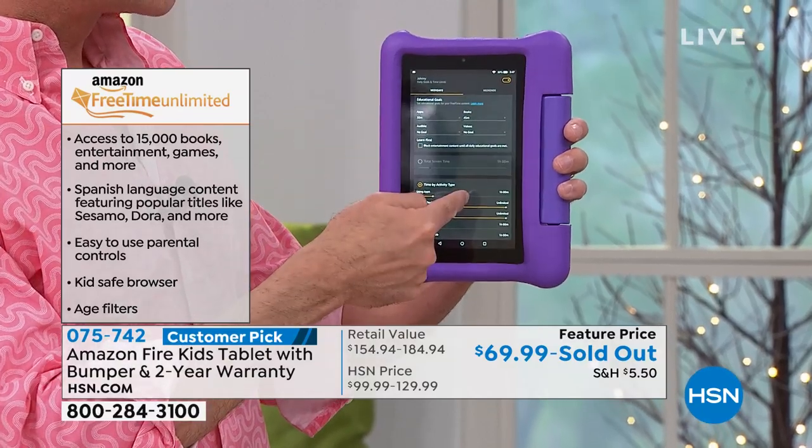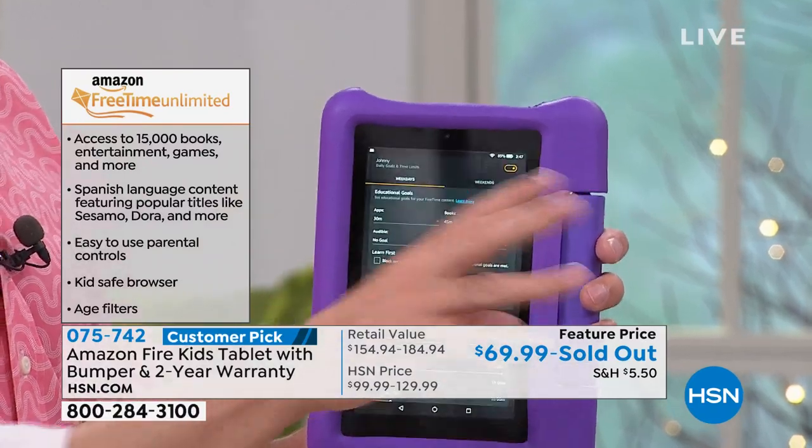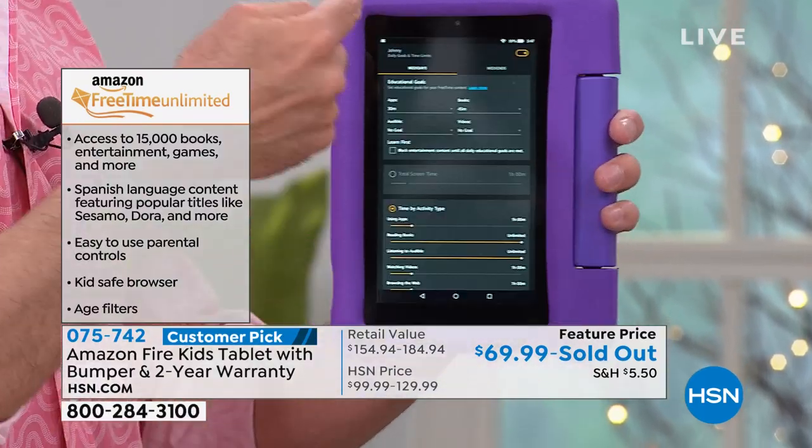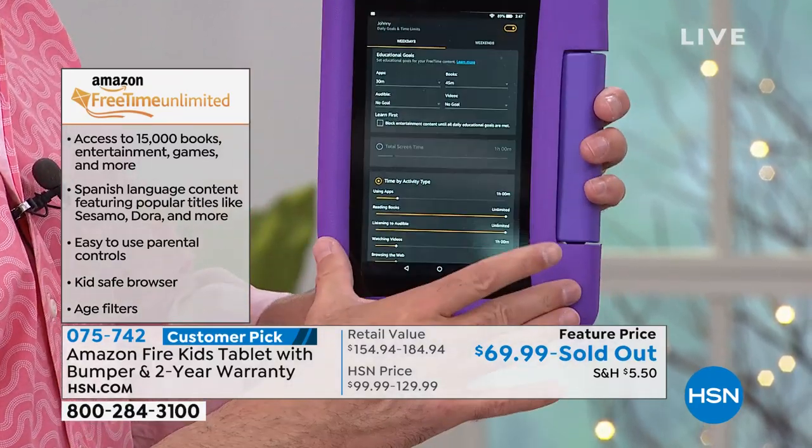And you get a year of that free included, right? Well, actually, this is free and included forever. Oh, it is? So this part, there's two things, and it is a little confusing, let me explain it. There's Amazon Free Time, which are these settings, and that's included forever. That's called Amazon Free Time.